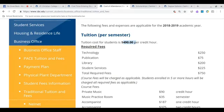As I said, most people take 15. So 10 times 500 is 5,000. Let's add another 2,500, which will make your tuition around 7,500. That's tuition only. Remember, you have fees. And that's a really rough estimate based off of 15 hours.